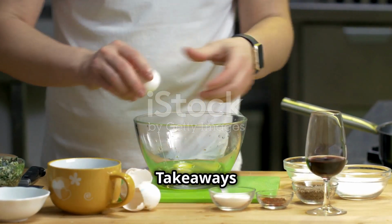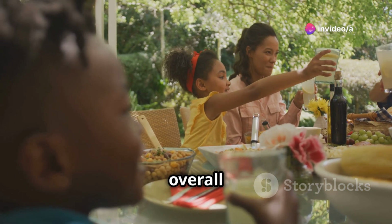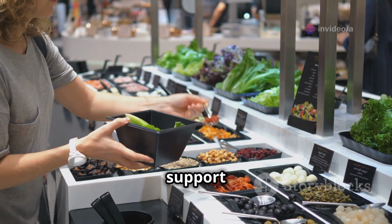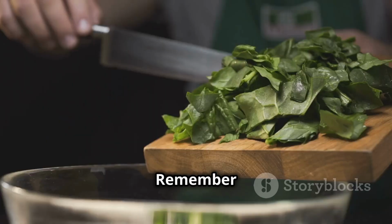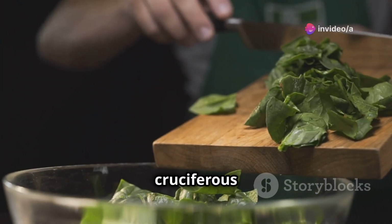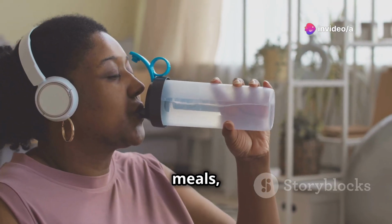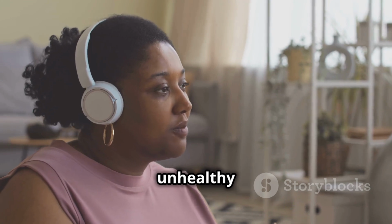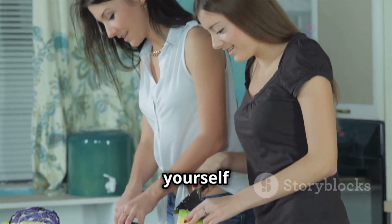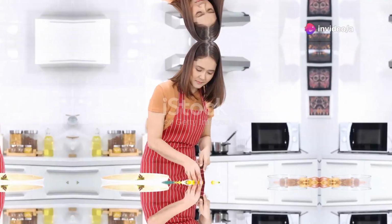Section 10. Key takeaways for a healthy liver. Your liver is a vital organ that plays a crucial role in your overall health. By making smart food choices and adopting healthy eating habits, you can support its function and protect it from damage. Remember to incorporate liver-loving foods into your diet such as leafy greens, cruciferous vegetables, berries, fatty fish, and nuts. Stay hydrated, eat regular meals, and limit your intake of processed foods, unhealthy fats, sugar, and alcohol. By following these simple guidelines, you can empower yourself to take control of your liver health and enjoy a healthier, more vibrant life.